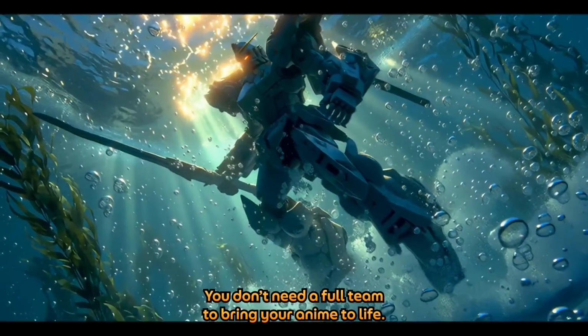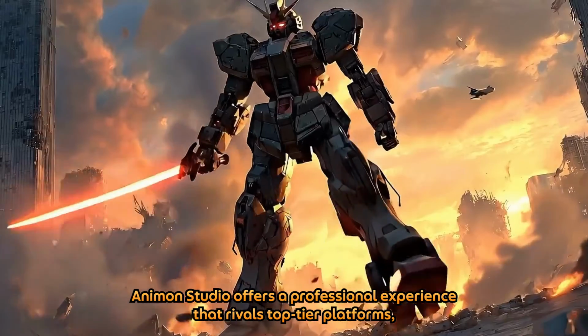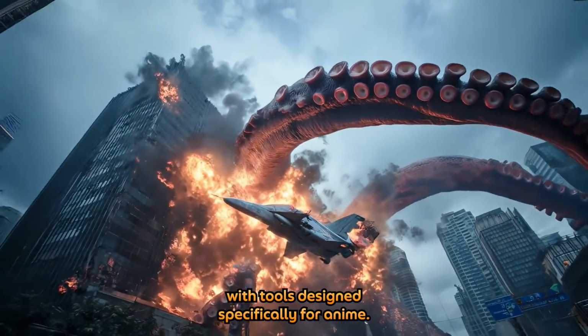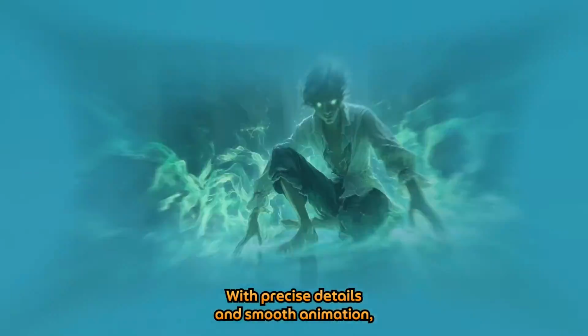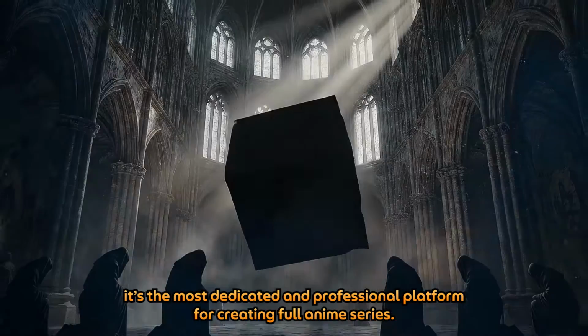You don't need a full team to bring your anime to life. Animon Studio offers a professional experience that rivals top-tier platforms, with tools designed specifically for anime. With precise details and smooth animation, it's the most dedicated and professional platform for creating full anime series.